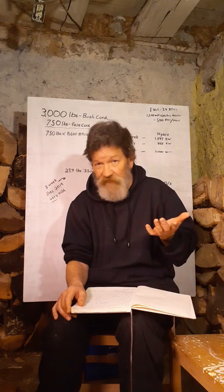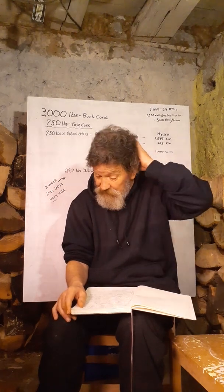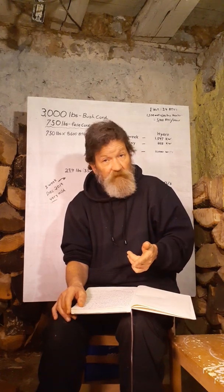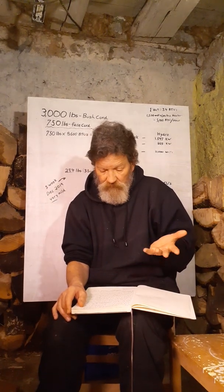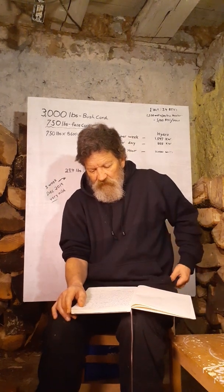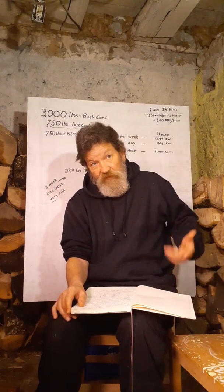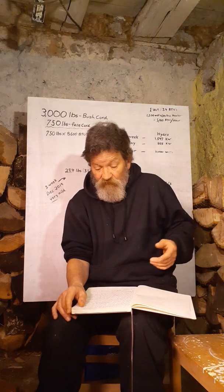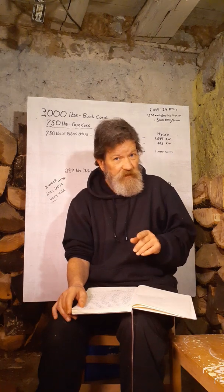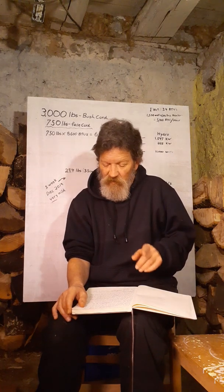Gives off, let's say, 8,600 BTUs. Pick the figure you like. Hence, a pound of elm is smaller than a pound of ash. It's a fact. Now, the elm and the ash measurement in area per cord, be it face or bush cord, is the same, but the weight is grossly different. And so is its heat output.